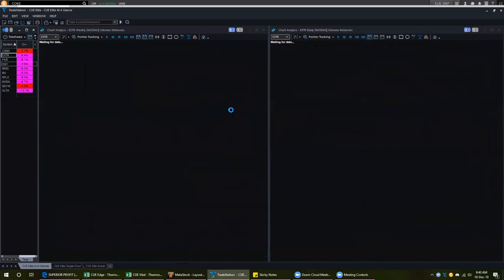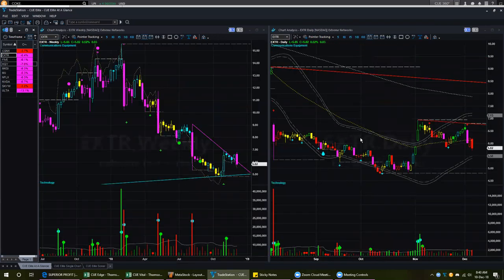EXTR. Weekly is bearish shape, bearish color. Daily gave us a short trade opportunity on this day, 3 days ago. That could be taken as a short trade, putting stop just above this memory resistance, trying to book profit at the lower boundary level.